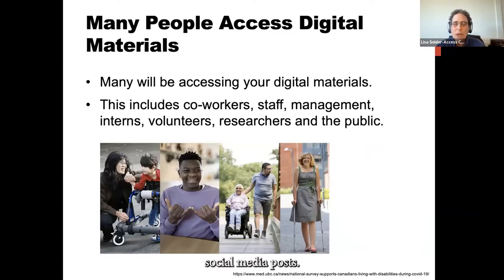Social media posts. There's a lot of things that can be included in digital media or materials. And so when we put them out to the public or even internally, we always have audiences, right? So when I talk with prospective clients, they're always like, oh yeah, we're putting out stuff to the public, right? It's going out to the public.